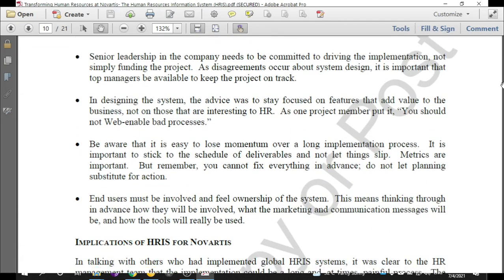So senior management in the company needs to be more committed about this than just giving the money and walking away. We've already talked about it in other ERP implementation cases. It is very important for the senior leadership to be fully committed, not just with money, but with every support that they can give. And when designing the system, the advice is to stay focused on the features that add value and don't do what is known as scope creep. Do not add unnecessary things.